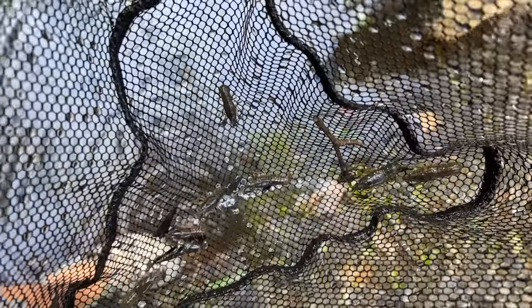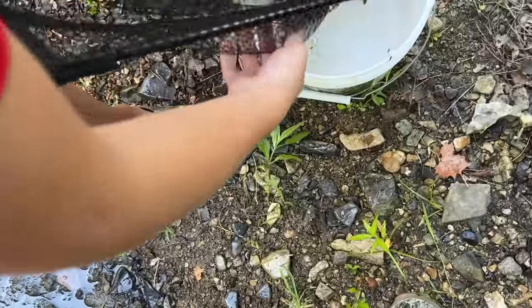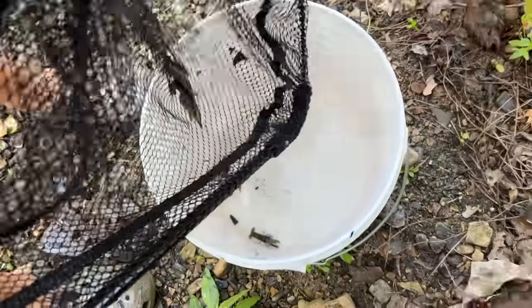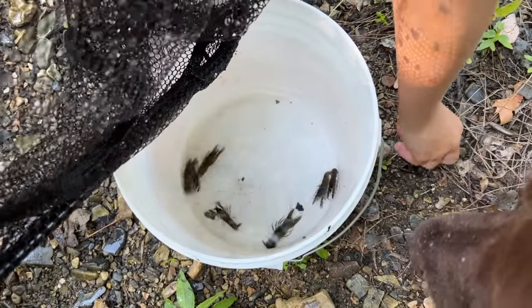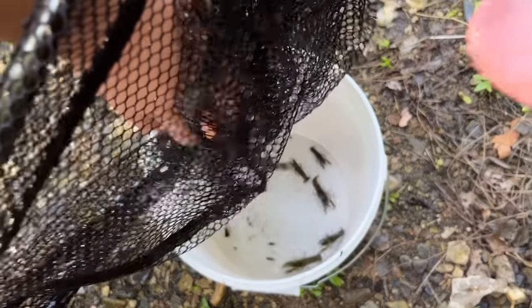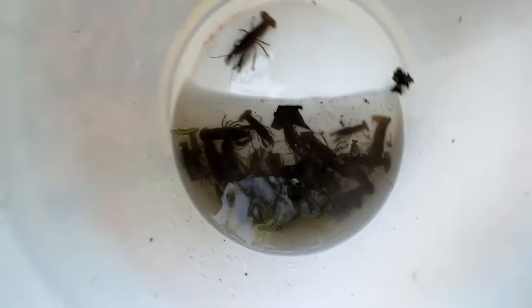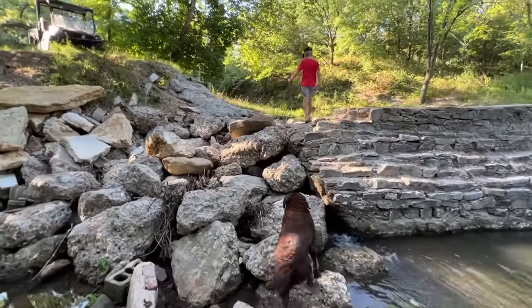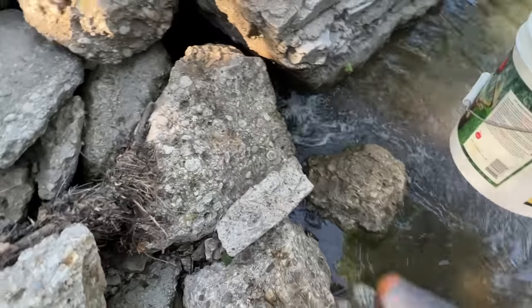There's the magic scoop right there. Here, hold the net and let's dump them out. Oh, you missed. Listen, there's a lot. Well, that didn't take very long to get what we needed. That's probably way more than what we need. But what we don't use, we'll feed to Houston's pet bass in his stock tank pond.